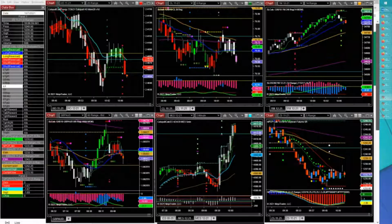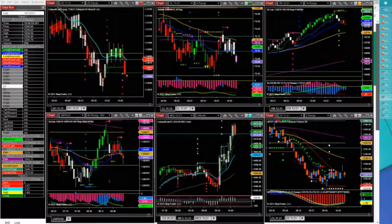Okay, it looks like we had a stop and reverse at the heating oil, stop on the long for trade 4, into trade 5, hitting target 1, so it looks like our stop is going to be 40.62.